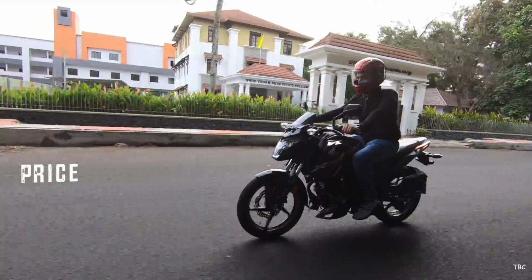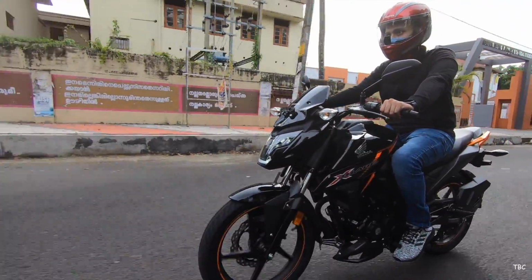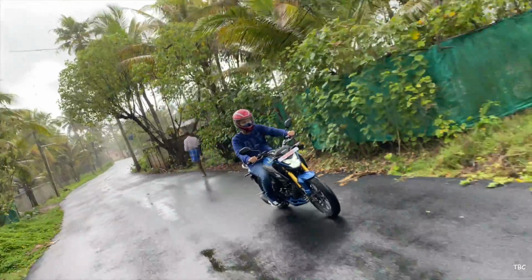Now to the last factor, which is the pricing. Well, this factor is also easy to guess because here also the X-Blade has the upper hand, because it's the cheaper bike of the two. This is the ex-showroom pricing of both these bikes.